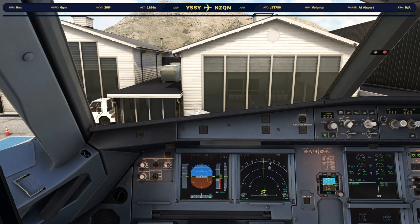Transport Legend, beautiful flight, my friend. Thank you for taking this for us. No worries. Always enjoy doing this. This is the most intense approach. Yes, it was. Okay, guys.